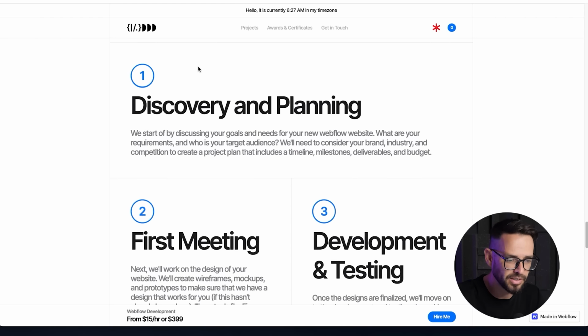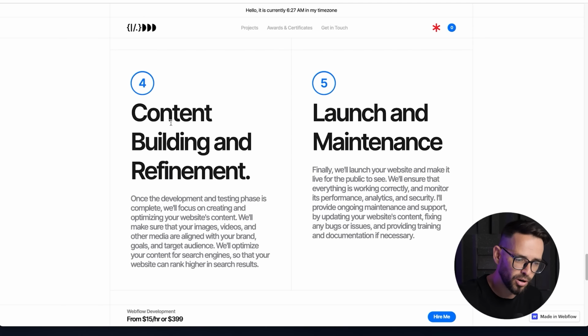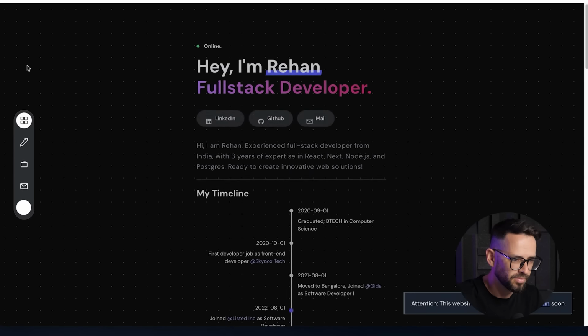That's not a good experience. Okay, more focus on the work. Yeah, and just improve typography, make it more legible. Next one, I don't even know.